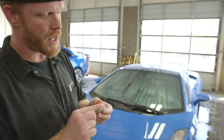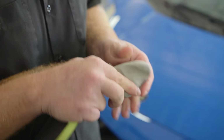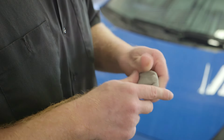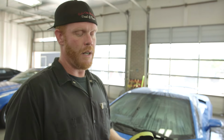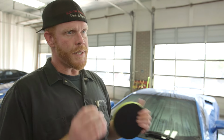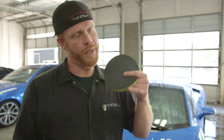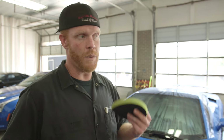Obviously, I need to think about replacing this pretty soon, but it's still good enough to get this job done. The reason that automotive clay is so cool is because you can pretty much knead it however you want, and when you gently glide it over the surface, when it's somewhat lubricated, it'll pick up contaminants and impurities with ease. This is the tricky part: sometimes nanoskin will pick up impurities, depending on what they are, easier than this. And sometimes this will pick up impurities easier than this. So experience doing it over and over and over again will definitely help you decipher which tool to use.